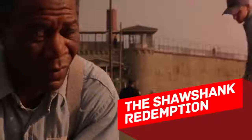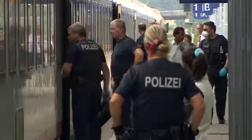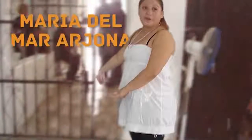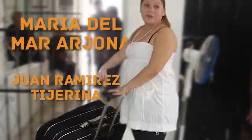The Shawshank Redemption. This story isn't exactly about smuggling, because these people weren't trying to cross the border, but it's so amazing that we just simply have to tell it. The police of Chetumal City in Mexico detained Maria del Mar Arjona for trying to sneak her lover Juan Ramirez Tijerina out of jail in a suitcase.